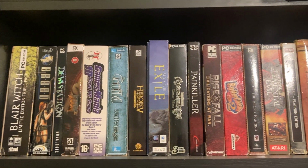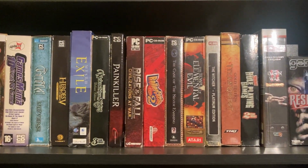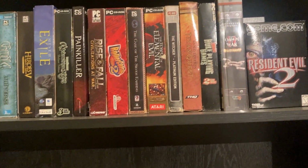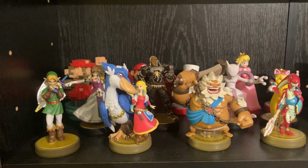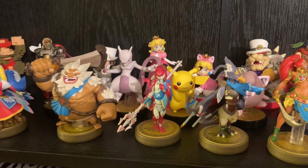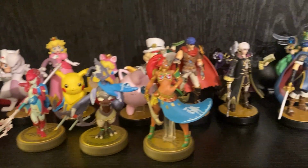So looking at these games, some great games here. I do like the old packaging of PC games, especially when you come to like the big box. There's Resident Evil 2 on the Game.com handheld, or Game.com handheld I should say. A lot of people don't know about that game, for good reason. Here's the Amiibos here. I have a couple of these, I've been getting into these, and I do like the Amiibos for display.